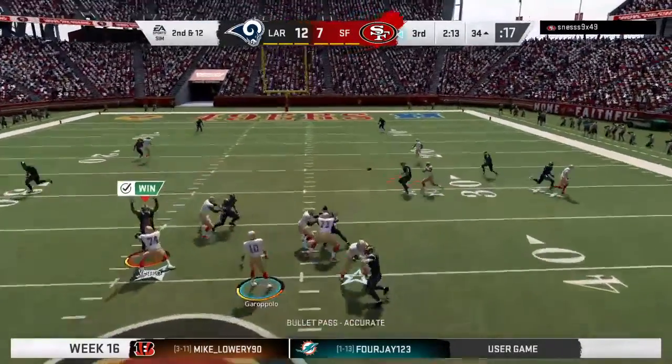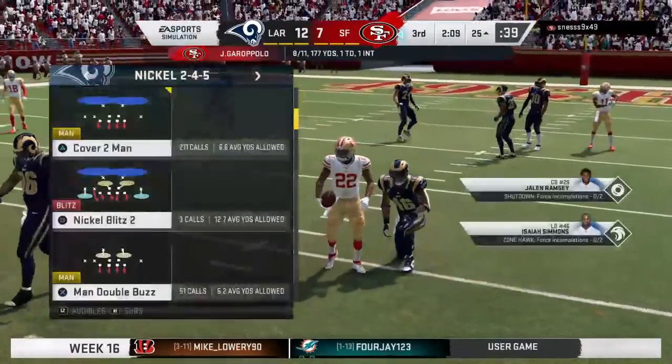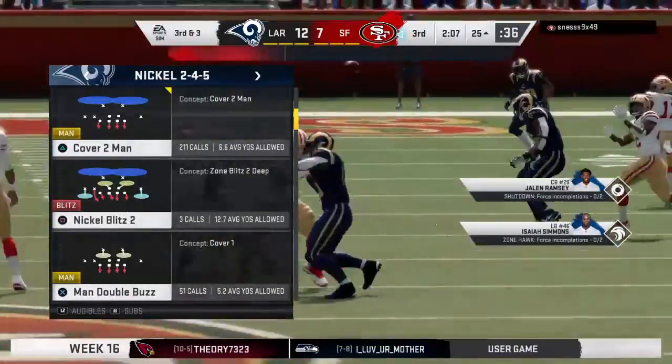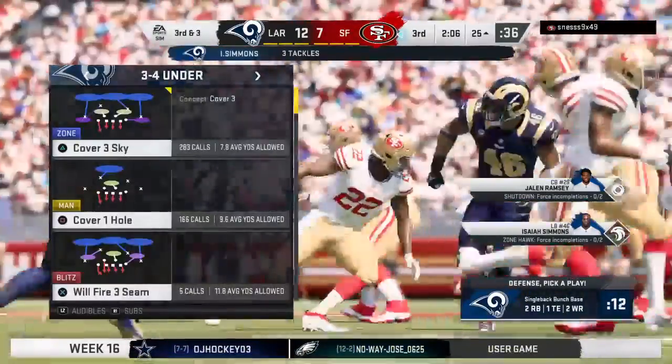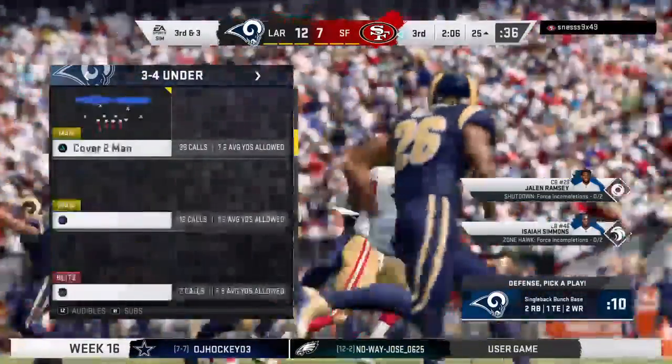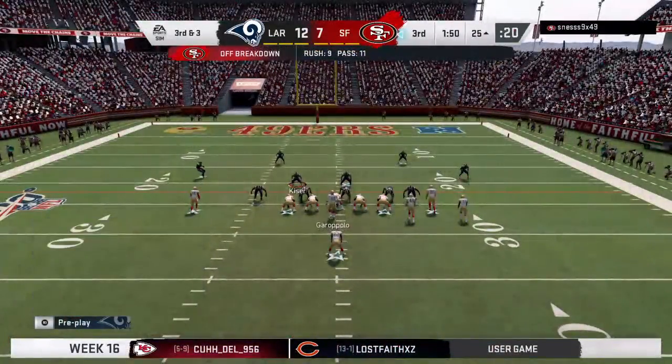On 2nd and 12, Garoppolo. He'll get this into the hands of Breida. It's a 9-yard pickup on the play, and they're going to face a 3rd down. I know most of the time when the ball's in the air, you're thinking wide receiver, tight end, but running backs, they can be a big part of any passing offense nowadays.